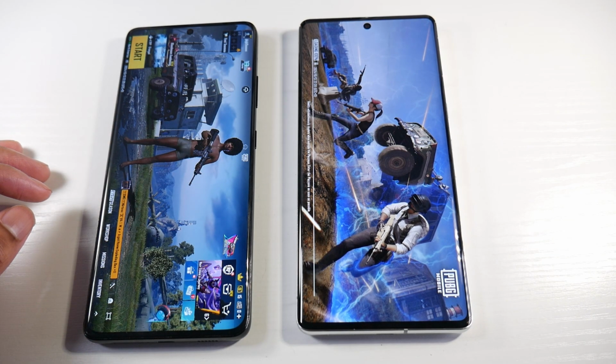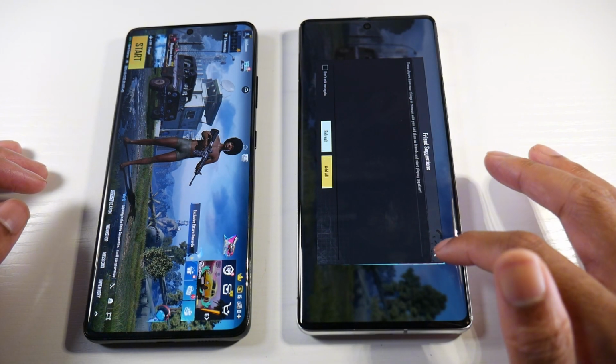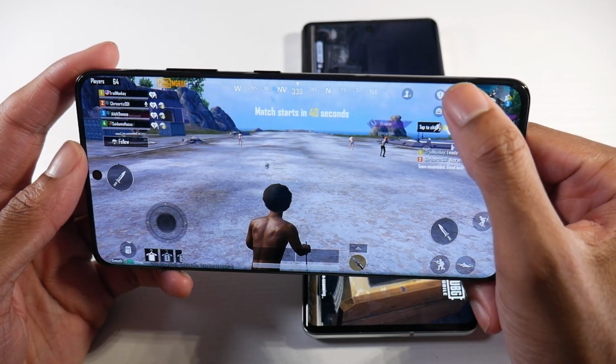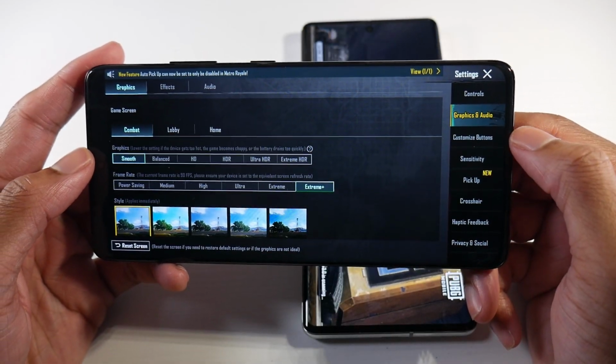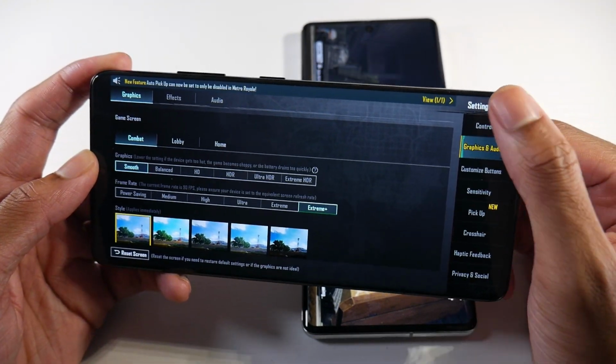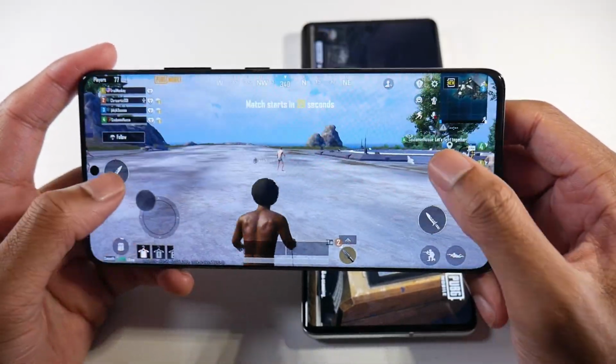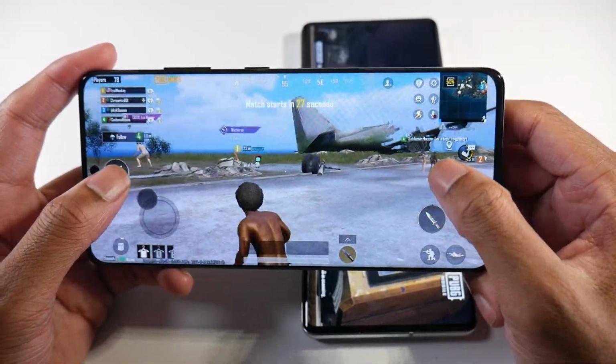You can see S21 already in, Pixel right behind it. So overall, I would say the S21 is definitely a little bit faster. Let's talk about the gaming experience here. So the S21 Ultra is going to do a better job at gaming if you do consider yourself a mobile gamer. We can play at better settings here on PUBG. You can see we can play at 90 frames, and it does a pretty good job at gaming.